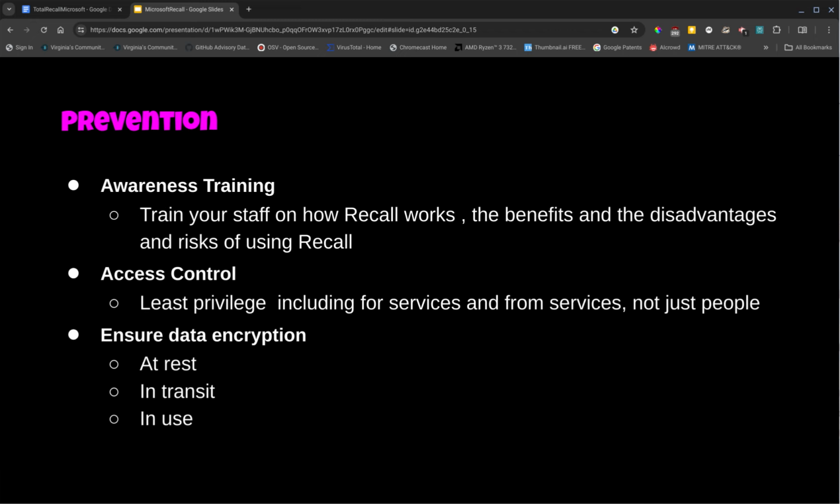So how do you prevent some of this stuff in your organization or even at home? So prevention involves awareness training. Train your staff on how Recall works, the benefits and the disadvantages and risks of using Recall. Focus on access control, least privilege, including for services and from services, not just about people. Ensure data encryption at rest, in transit, and in use.